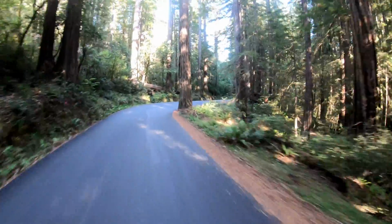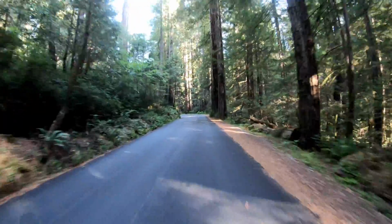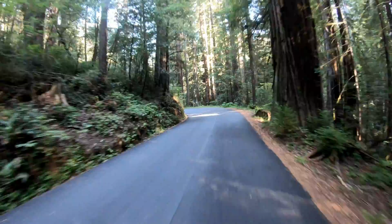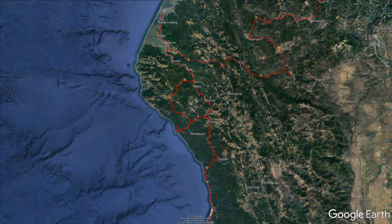So in case you're wondering, I'm standing on the pegs of the bike. This is how you ride it when you're off-road. The great thing about the GS is you can work all the controls even while standing.